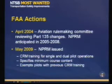The proposed rule would require initial and recurrent CRM training for all Part 135 crew members, applying to operators that conduct single pilot operations as well as those that conduct dual pilot operations, thus exceeding the scope of Recommendation A-03-52. The proposed rule would also specify the minimum course content required of an approved CRM training program. The Safety Board supports both proposals.